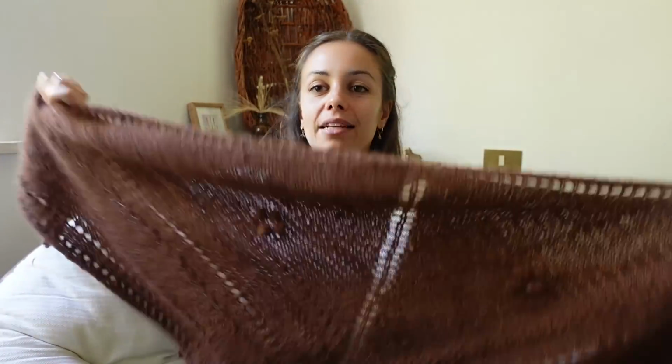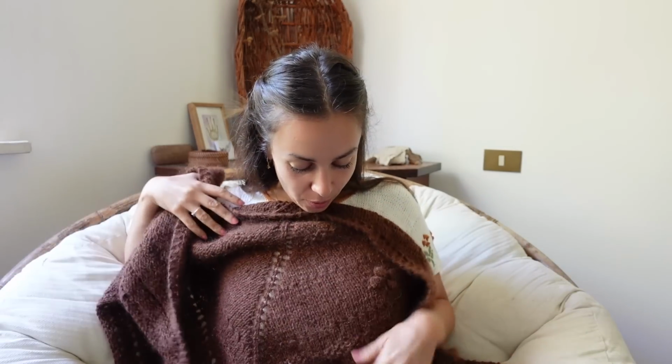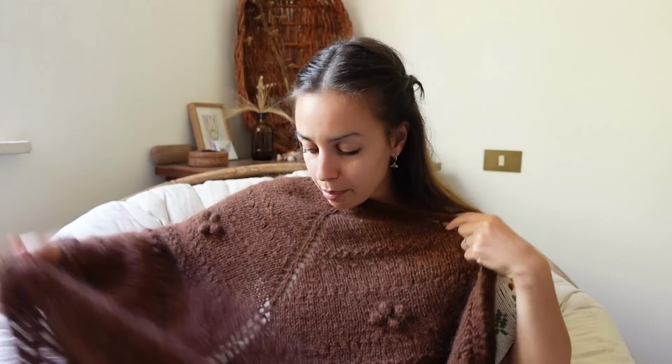It's a massive shawl, quite a big shawl that I knitted for myself, and this is my own design, I would say. I'm a person who really likes to experiment, and I really rarely follow all of the rules or all of the steps of recipes and patterns. I always kind of derail. I always kind of add some different details to maybe a recipe, or in this case a pattern.